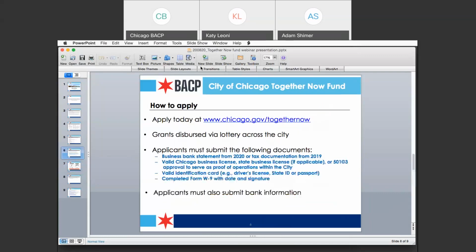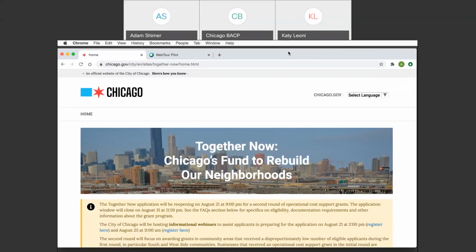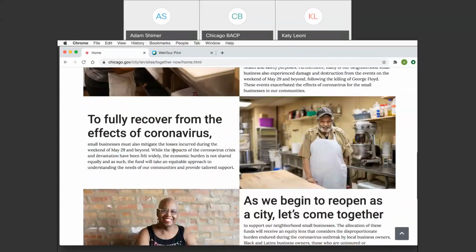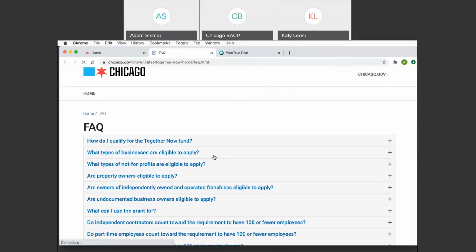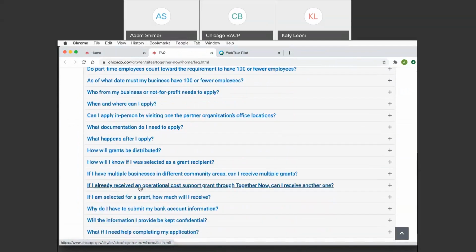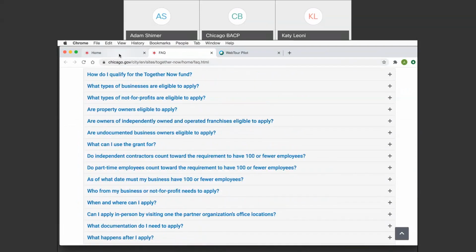At this point, we're going to go over to the application itself, so everyone can see where that is in relation to the website. So this is the Together Now website. Details about the grant, why it was launched, and who we're hoping to support. There's a lot of really great frequently asked questions down here that are a great resource as well about eligibility, what the grant could be used for, when and where you could apply, and which business types are eligible. So definitely encourage you to check out this page.